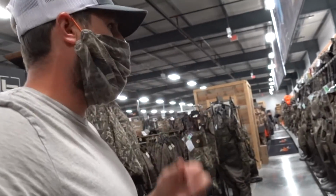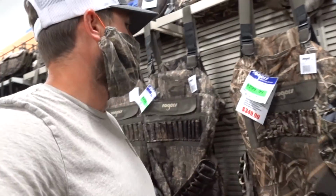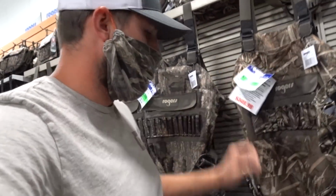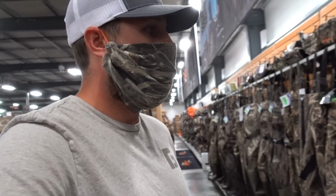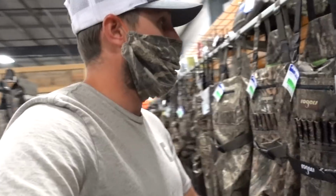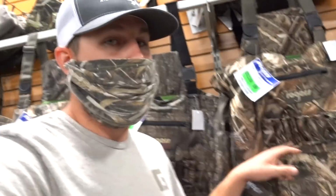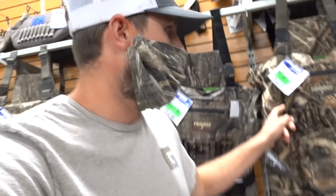They got the new Elite 2-in-1s here, which I'm thinking about. They got the zip-out insulation. Got different style boots on these ones. So maybe I could possibly get my hands on some of those. I love my Rogers waders. I usually use the 2-in-1s. I did do a video on that a little while ago, but really do like the 2-in-1s a lot, being able to take the insulation out, breathables, you can't beat it.